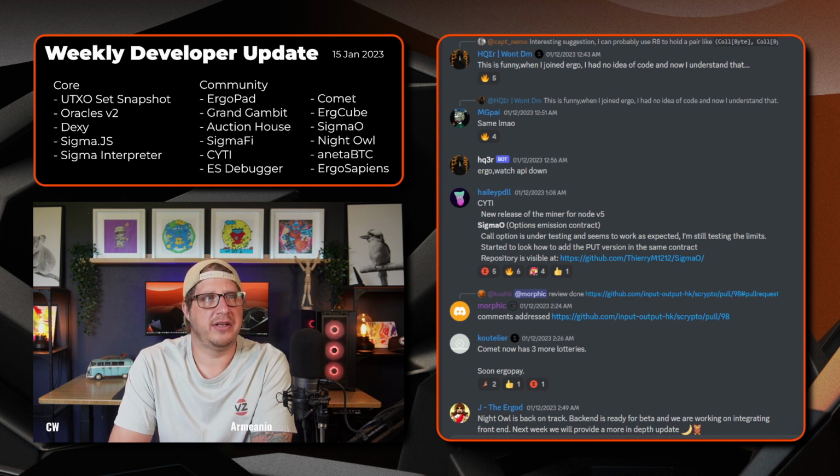And then a new project here, SigmaO. So it's an options emission contract. The call option is under testing and seems to work as expected. So just doing some testing of the limits. Has started to look at how to add the put version in the same contract, and the repository is visible on the following link. Check that out if you want to have a look.